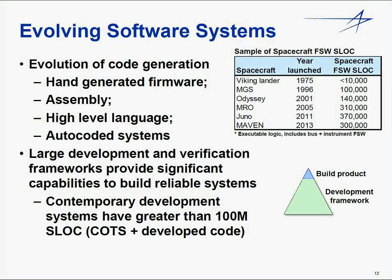In a short time, we've essentially seen evolutionary abstractions of our code generation. You can generate your firmware. It moves to assembly language, and fortunately that moves to my language. And we've got code data. It's not uncommon to see automated systems that help us reduce the life cycle cost and defect rates.